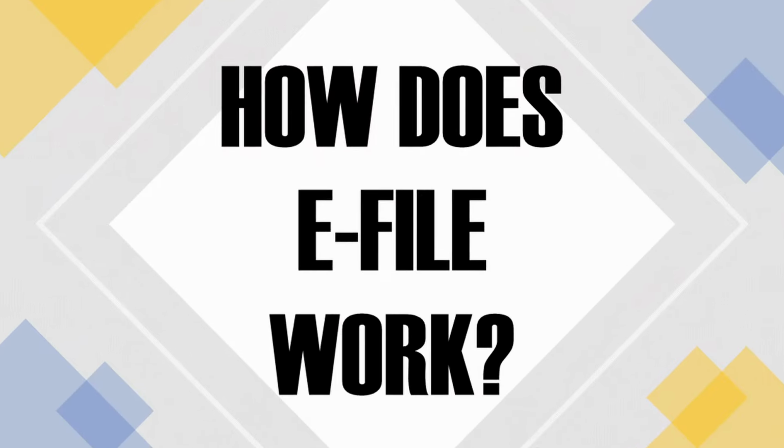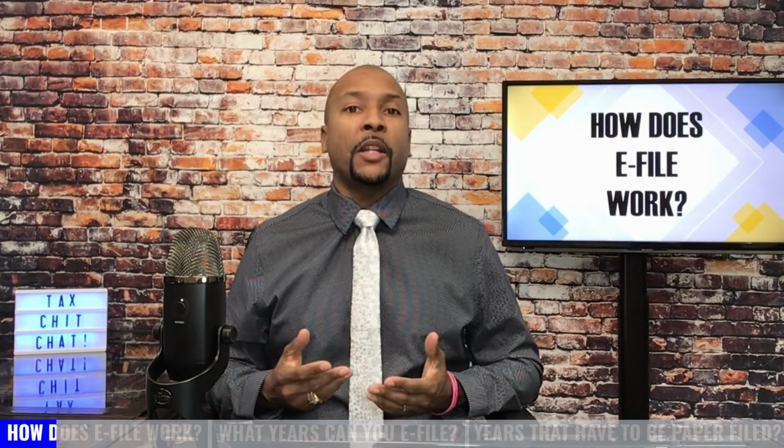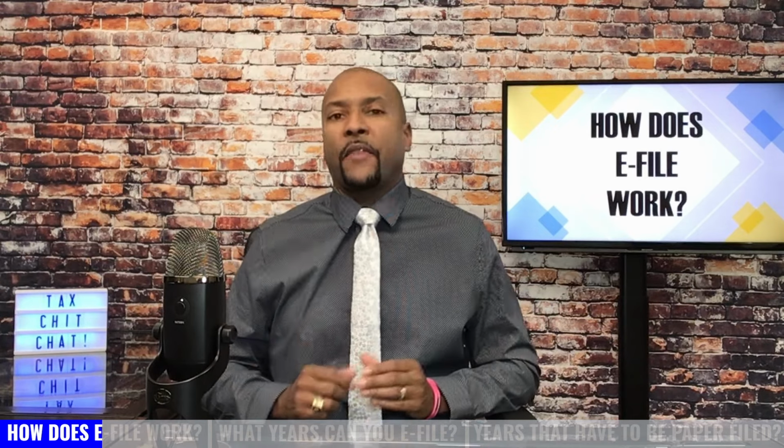So how does e-file work? E-file is a system for submitting your tax returns to the Internal Revenue Service, or IRS, through the internet. Tax returns submitted through e-file, or modernized e-file, or MEF in IRS speak, usually eliminate the need to send any paper documents to make the filing occur.